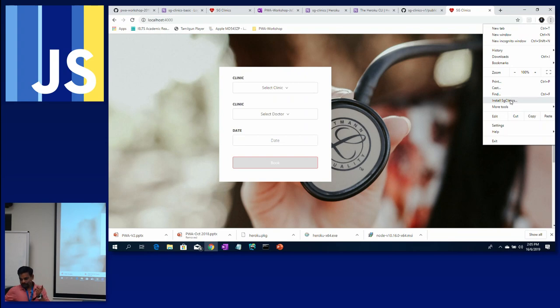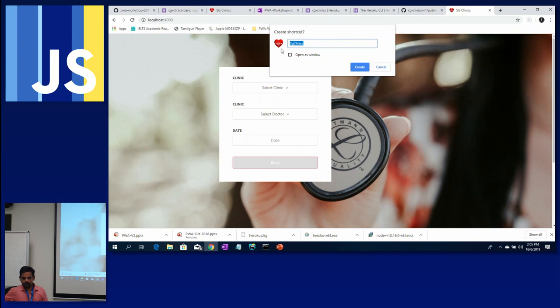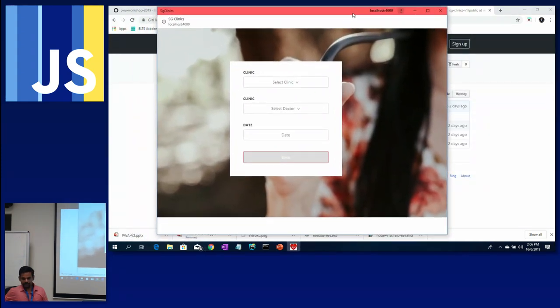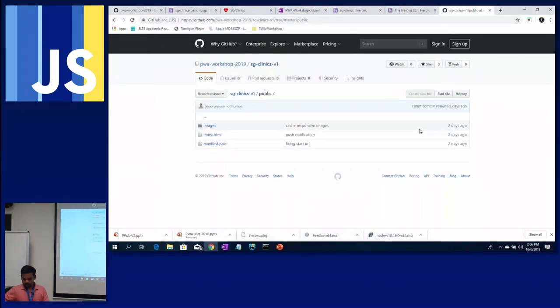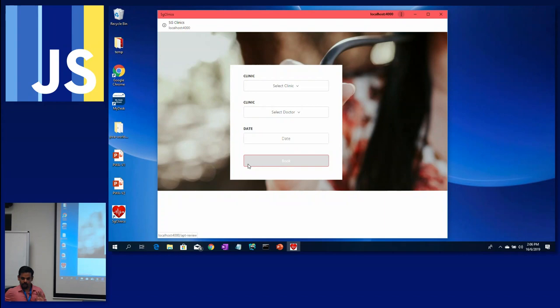From the desktop, once you have done it, sometimes you will see this option, install SG Clinic. If you don't see this option, don't worry. You can go to more tools and create shortcut. And then it shows this icon, whatever we have added, and also it shows the name. This is the short name which was given in the manifest.json. And you check this box, open as window. Then it's coming in a different window than the browser window. In the desktop, you will see this SG Clinic. You open it, it opens here, not in the browser window.